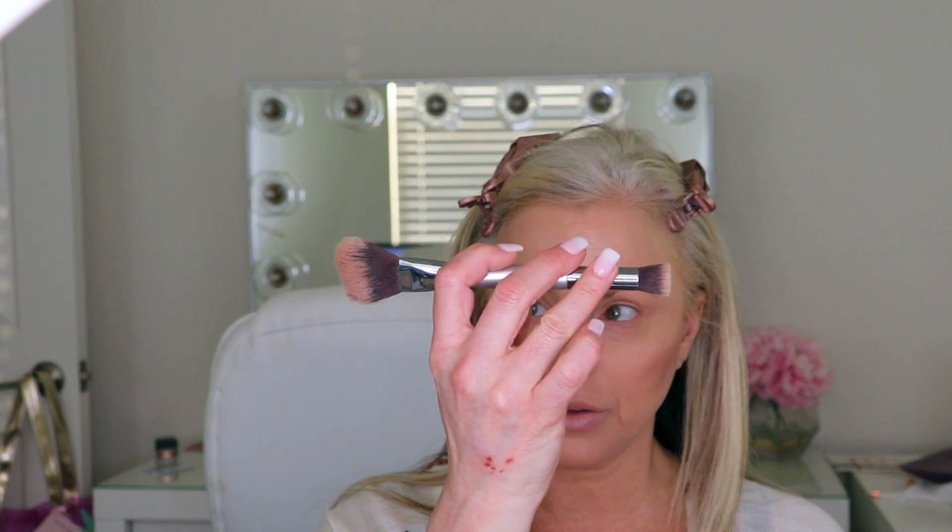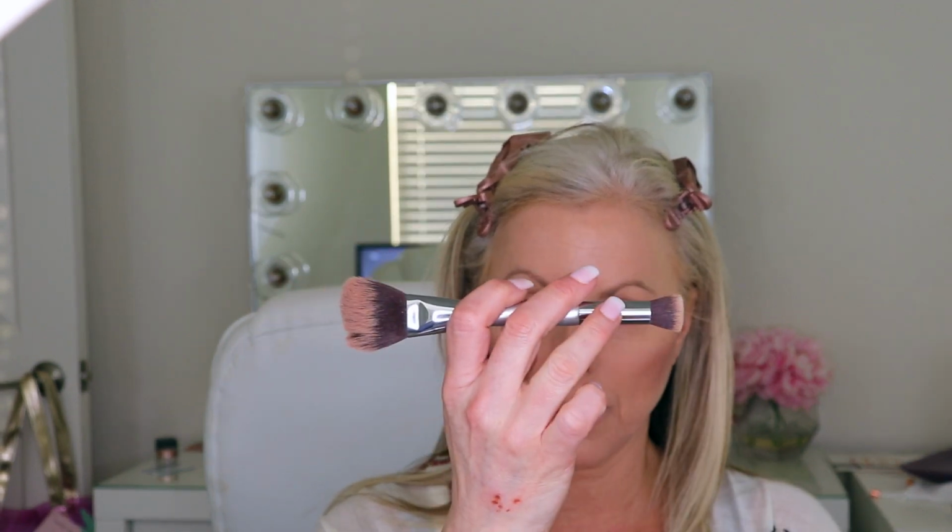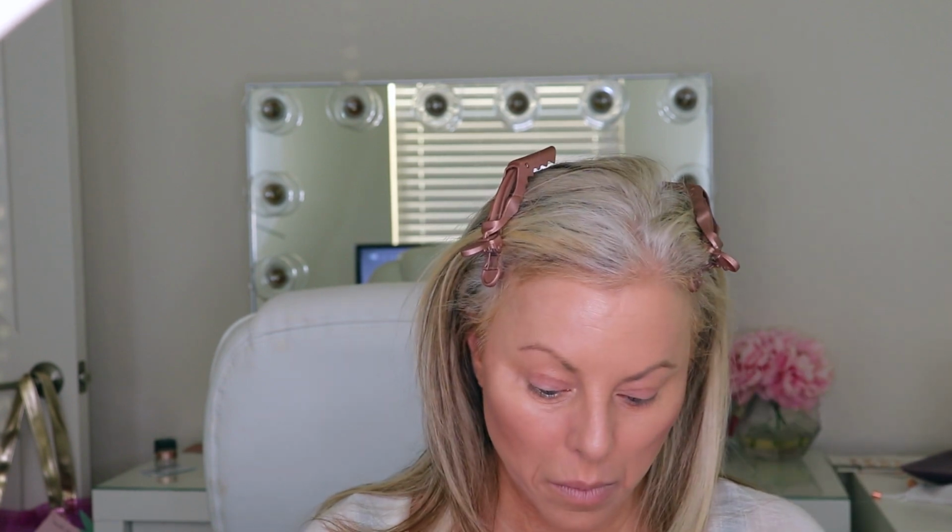I'm using an IT Cosmetics brush, and this is a 2-sided brush. I use this to contour my nose, and I use this to contour the rest of my face. So that's what I like to do. And I tend to blend for a little while because it's nice to have your contour look smooth.